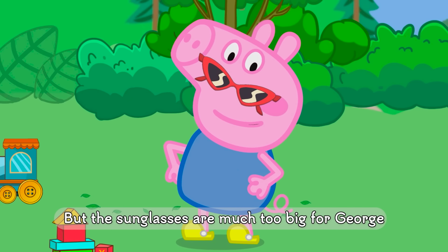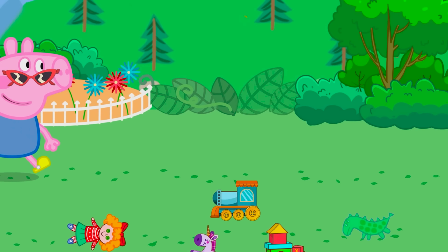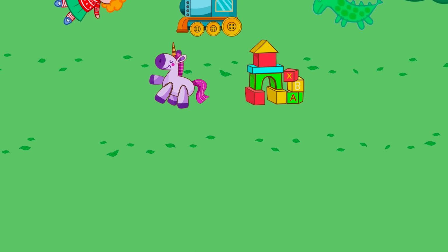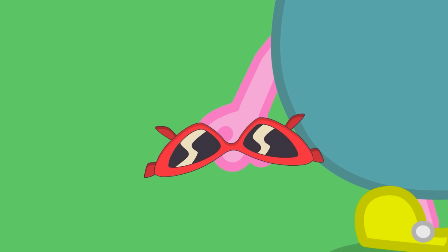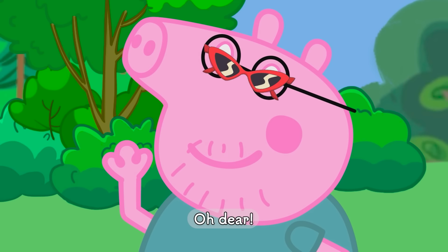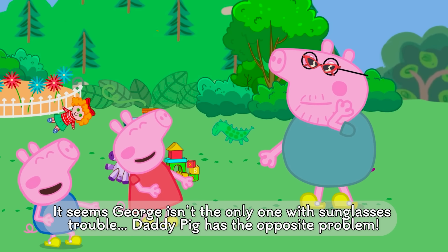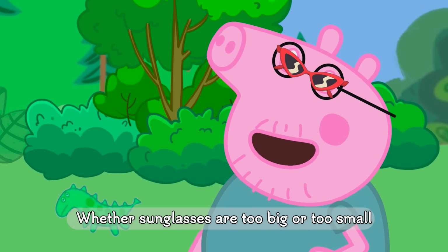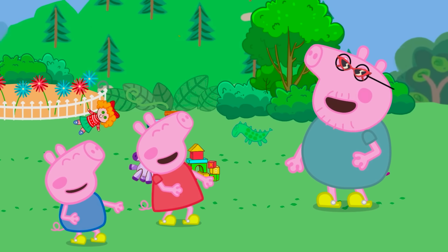But the sunglasses are much too big for George. He looks like a cheeky little bear. Oh dear, it seems George isn't the only one with sunglasses trouble. Daddy Pig has the opposite problem. Whether sunglasses are too big or too small, the Peppa family always knows how to have fun together.